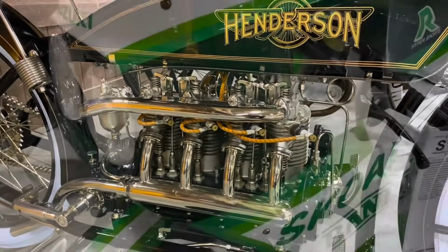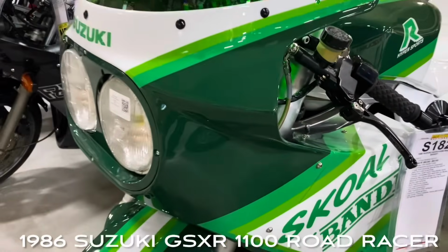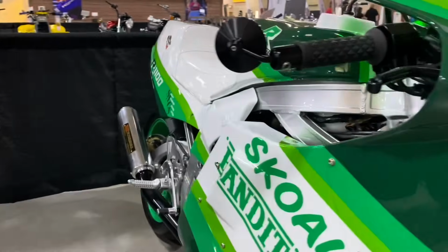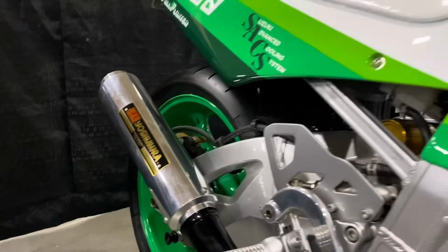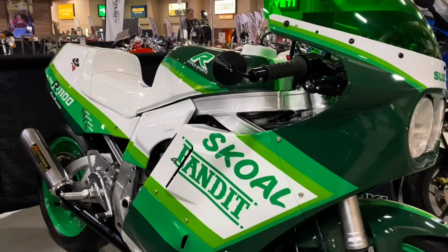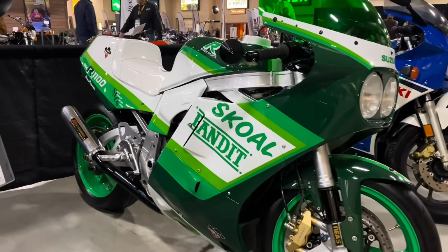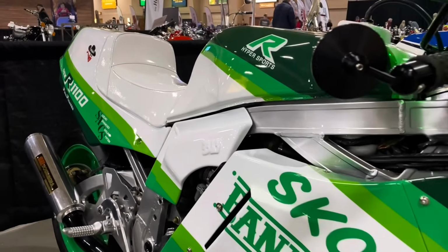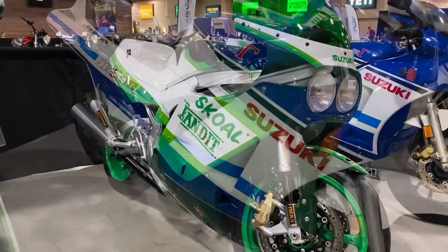Beautiful piece of history. And here's a 1986 Suzuki GSXR 1100R Skoal Bandit Racer. This one is a full restoration. It has a Yoshimura exhaust. It's also got a fully built Yoshimura race engine. Nice to see a lot of the race bikes here as well. They have their place in history. Maybe not quite as collectible as some of the early street bikes, but for you race fans out there, how awesome is this machine? Really brings back some memories.